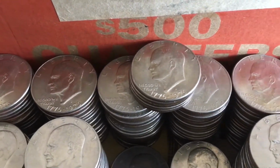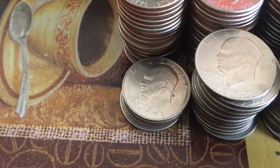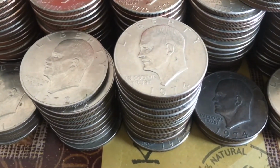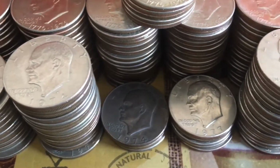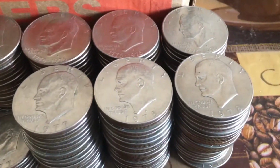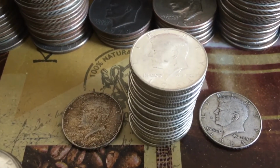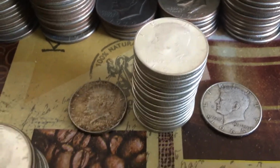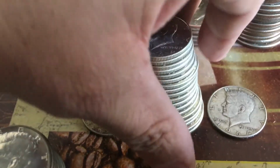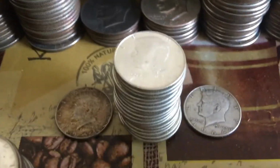165 bicentennial Ikes, 6 1971s, 16 1972s, 25 1974s, 26 1977s, 42 1978s, 22 64s, but these 64s, oh man, look at these. Oh, look, uncirculated. And they came from one roll.